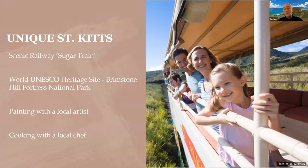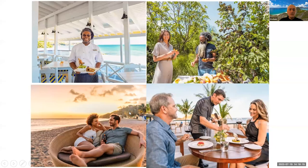And you can do other things. Painting with a local artist is getting very, very popular. They take you to a unique destination, maybe in the rainforest, on the beach, and they help you learn how to draw and to paint. And also, St. Kitts is known for its cuisine. And one of the things we can do is actually get you a local chef, and you can cook with a local chef and taste the beautiful culture in the food itself. It's absolutely amazing. So these are just some of the things that your clients can get up to whilst they're on the island as well.